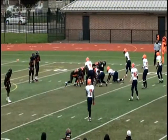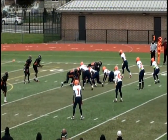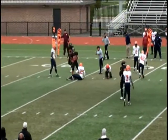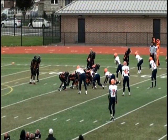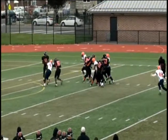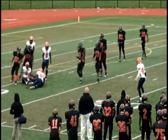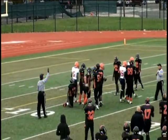He had 3 picks in the first 2 games. Okay, second and 10 for Ness. Second and 10. Drops back to throw. And the ball's incomplete. Third down, coming up. Third and 10 for Ness. Drops back to throw. Okay, they got him. A loss on the play. Fourth down coming up.